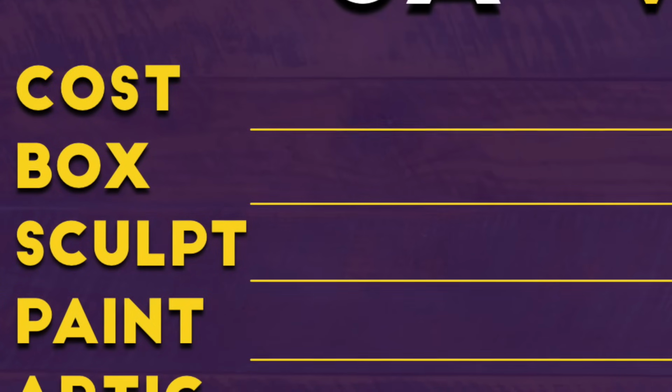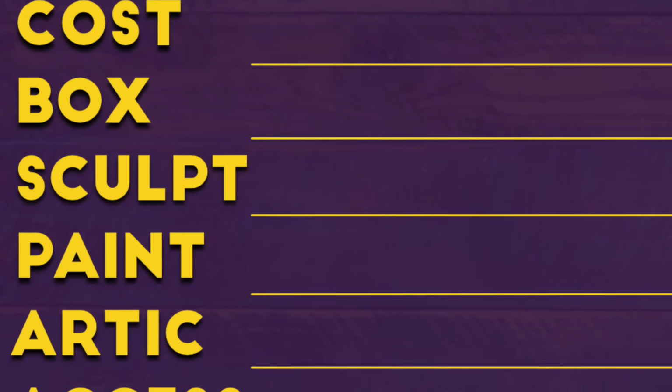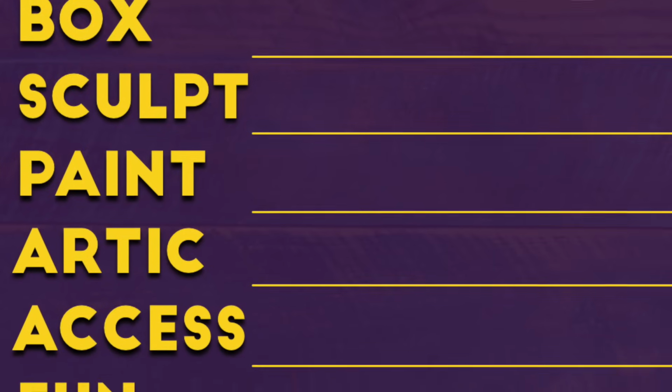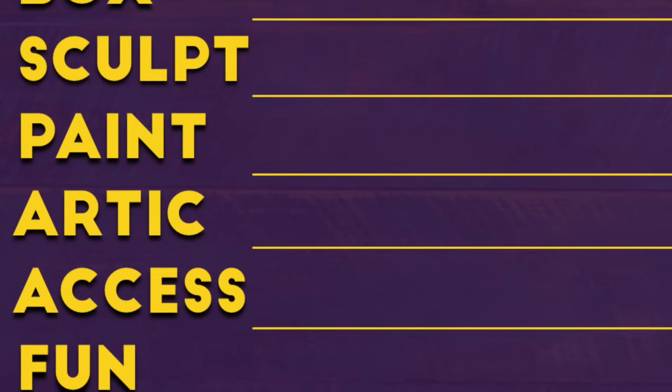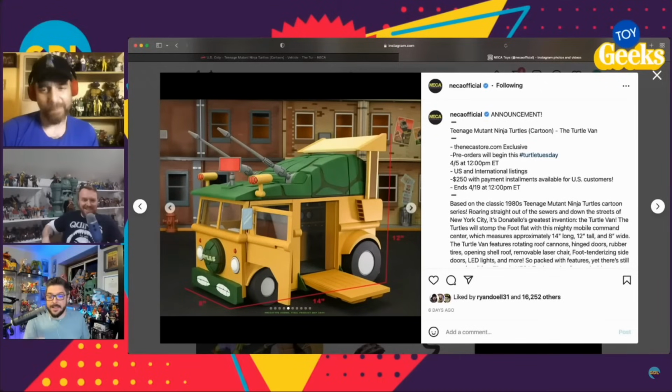So the factors that I'm accounting for here are cost, the box, the sculpt, paint applications, articulation, in this case for all the doors and stuff like that, accessories, and the final factor, which to me is honestly the most important, the fun factor. And starting with cost, the UA and NECA Turtle Van were about the same price.